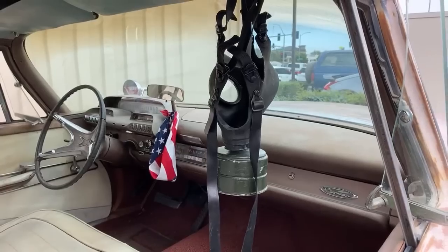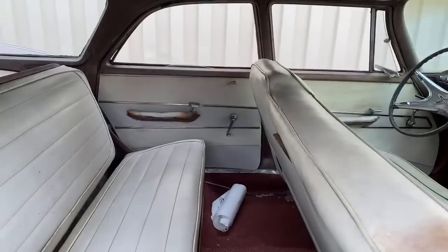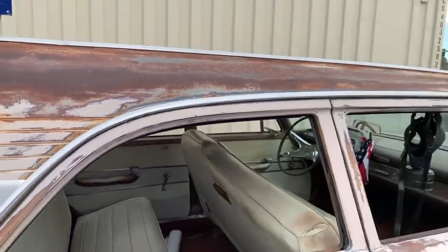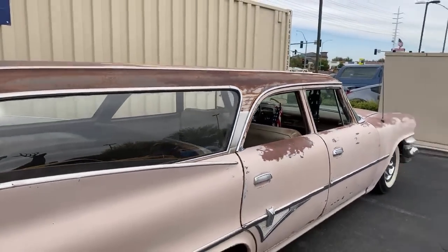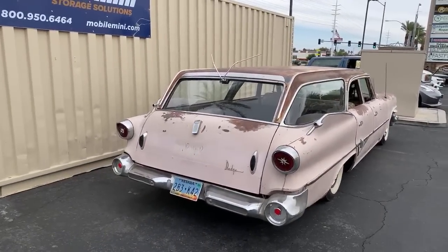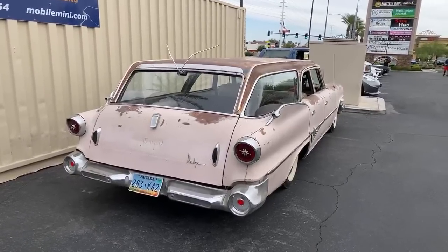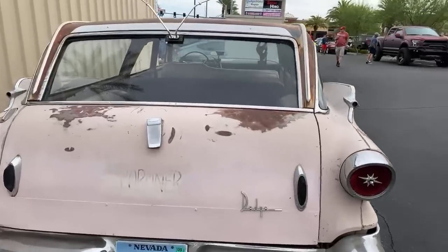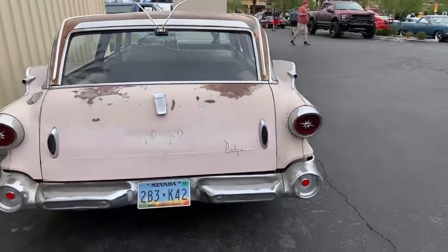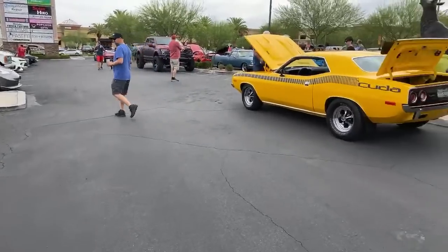COVID-19 safe. Need the headliner. Awesome. Yeah, there's some Porsches here. We'll check them out. Look, it used to say coroner on there. That'd be kind of cool. That was the city coroner's car.